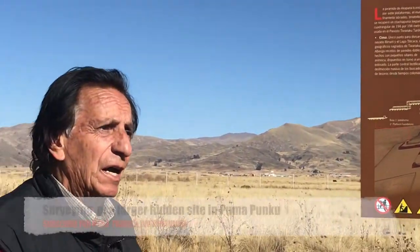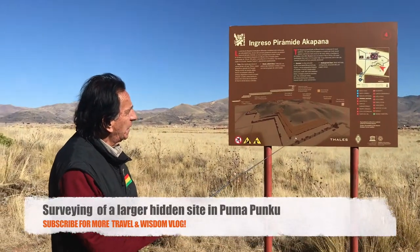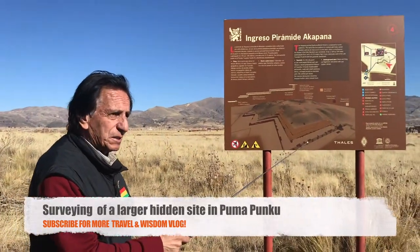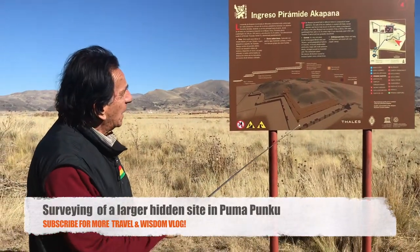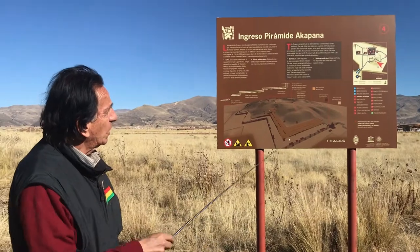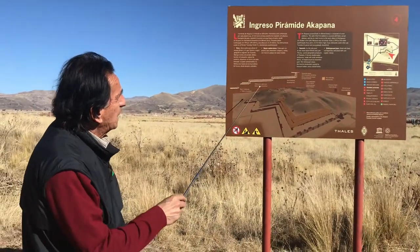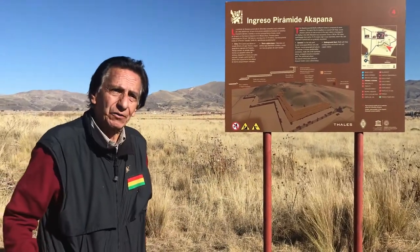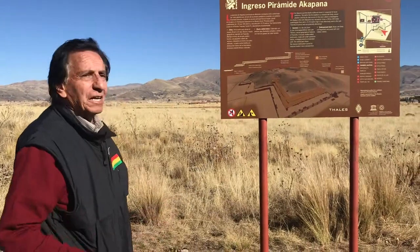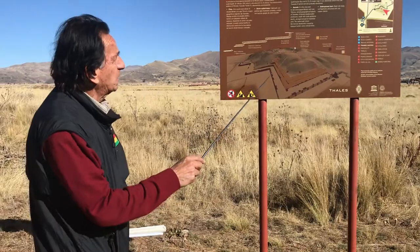Till now in Tiwanaku, it has 190 meters long and 184 wide. It has 7 levels. It measures 18 meters high. And it's like the different pyramids we find around the world. This is different from Puma Punku, which you saw before. It's flat, this kind of flat. So we're going to be walking to the top.